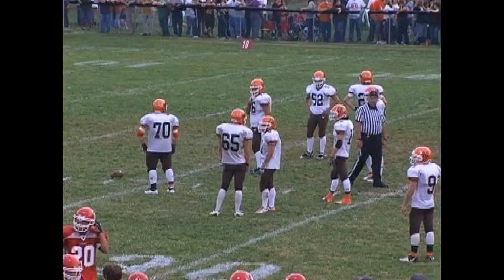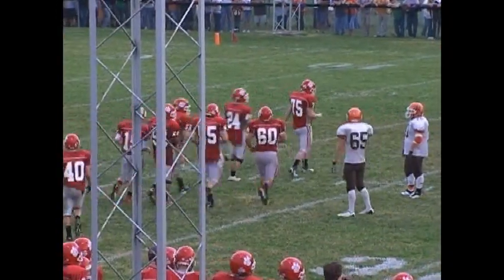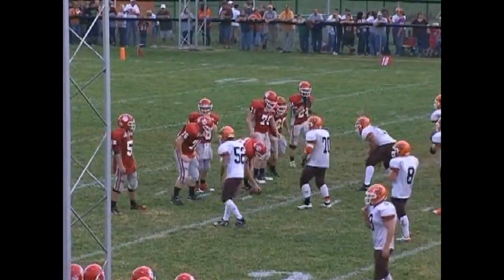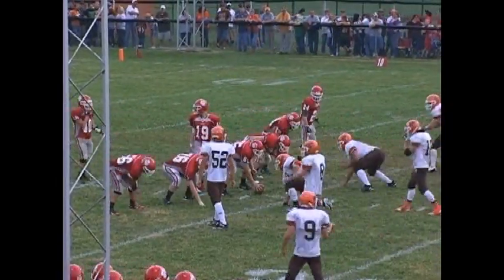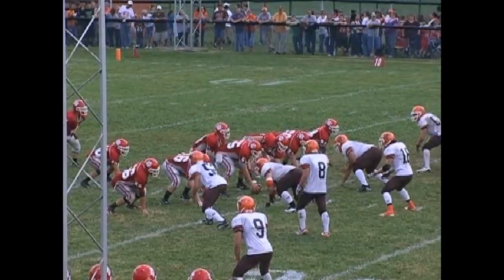Tomcats down 14-0, starting on their own 24-yard line, 1st and 10. Again, Justin Jewell at quarterback. Jones, Stanley, and Keith in the backfield for the Tomcats.